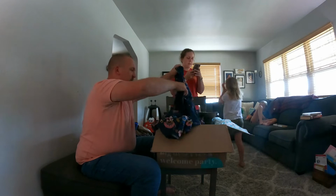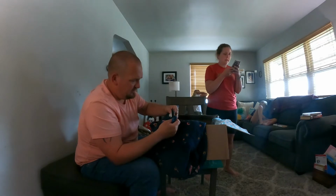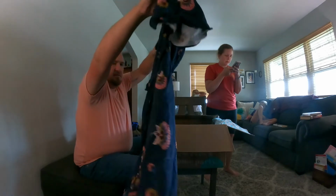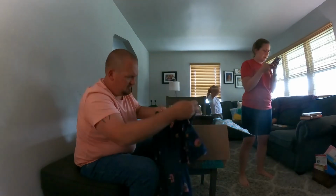Here's a Baden watch. Look at this. Size 12R. I don't know what you would call this one. You have to look at this. There's a puppy.